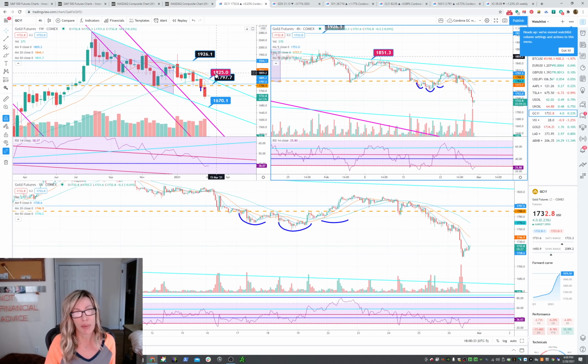And if it breaks out above 1825, if you wanted to wait for confirmation, if it closes above there, that would be, I think, a good time to scale in if you're a more conservative trader.